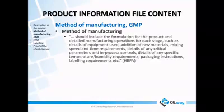Plainly speaking, or simply put, the method of manufacturing means that you need to have a chart or a description that describes the whole process from when the raw materials get into the factory and then everything that happens to the product until it actually leaves the factory.